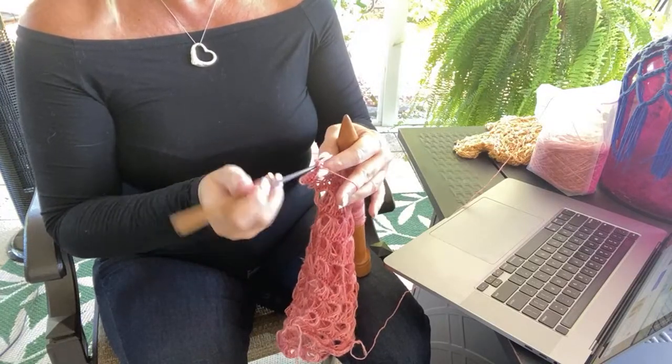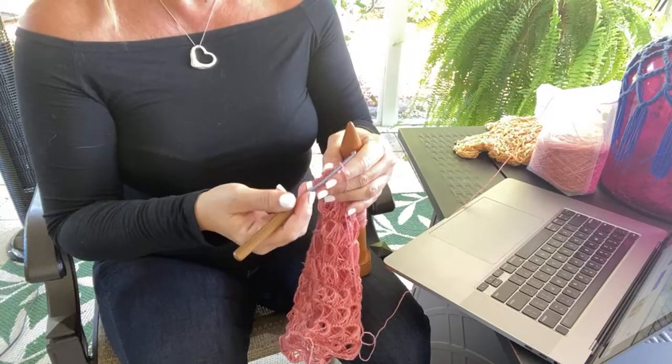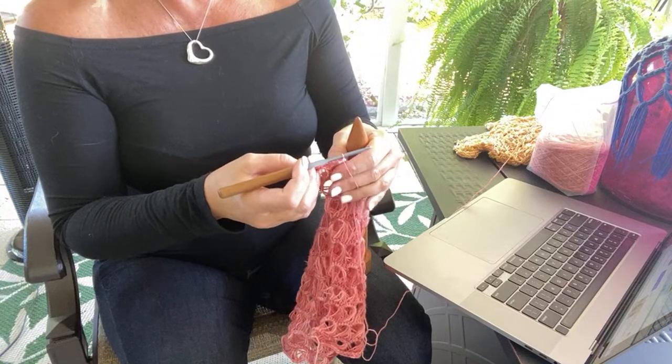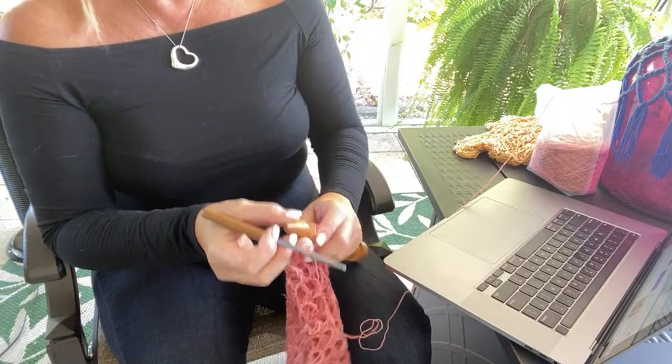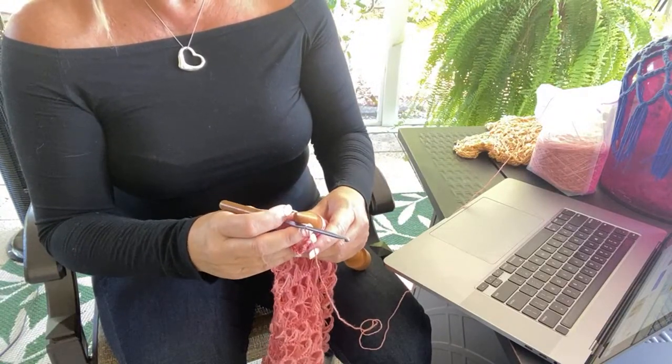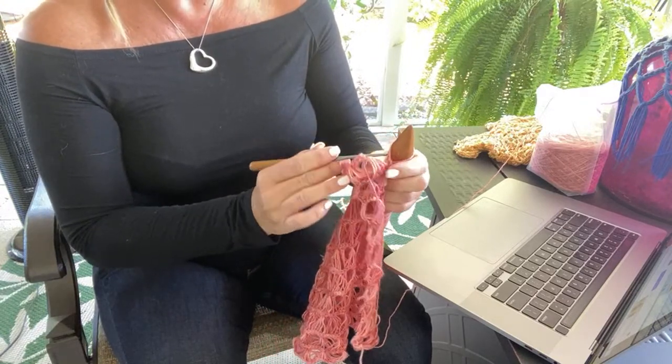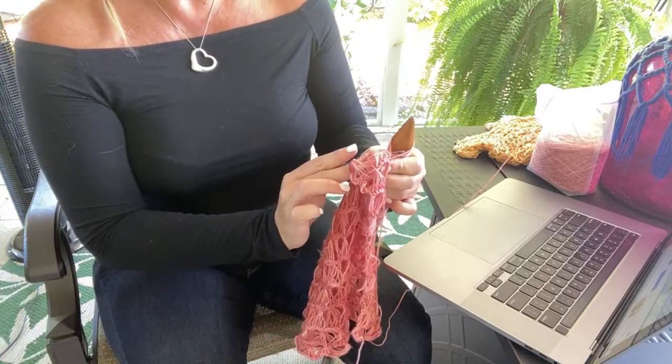Now, is it a little cumbersome to hold the knitting needle while doing this? Yes, but it is not something you can't get used to. I suggest that you take your time, try to relax. Anytime you get a little too tense about learning something new, walk away and take a break.